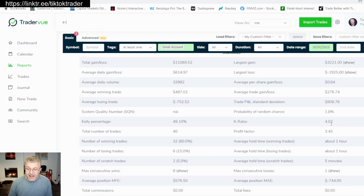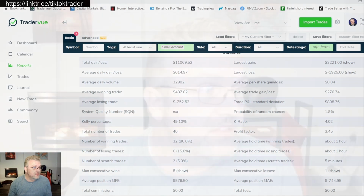The K ratio for the whole challenge is over 4, and a good K ratio is 2. So we're back up to the highs. We're at $11,000, growing the account really nicely. We've traded a little over 4 weeks, and quite frankly, we've had a great start to this small account challenge.